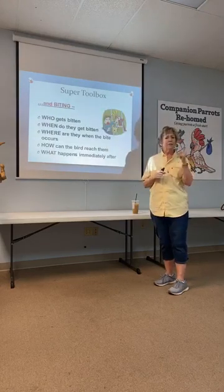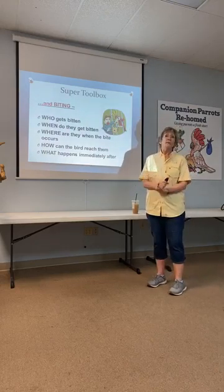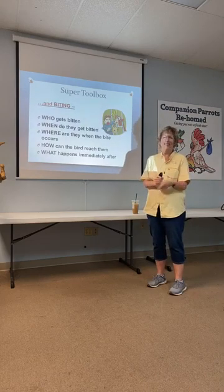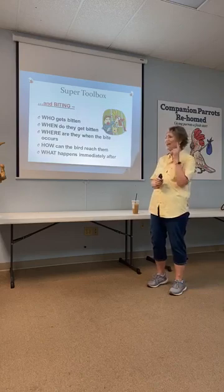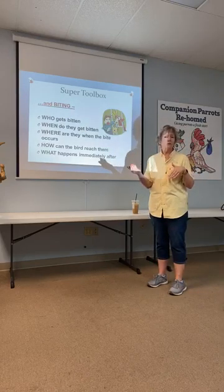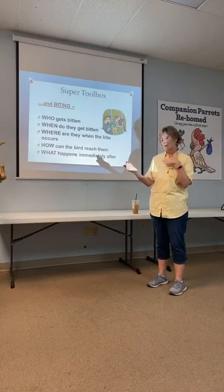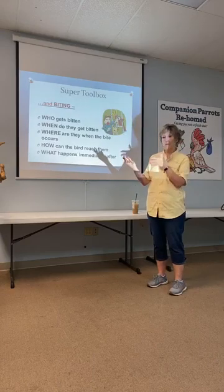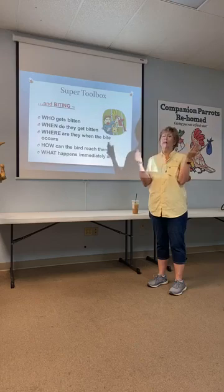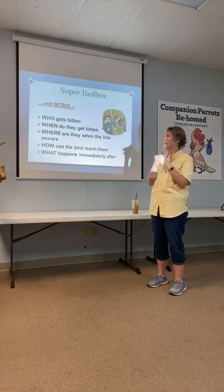So there's a bird here named Bosley. She is the mascot for Companion Parrots Rehomed. If we were to give Bosley a label, we might say Bosley's opinionated. She tends to prefer females over males. She tends to prefer people with dark hair over people who have shaved heads or different color hair. It's quite interesting. She really likes women with dark curly hair, and it doesn't matter if she's ever seen them before. She turns into this big gooey mush and is blowing kisses at them.